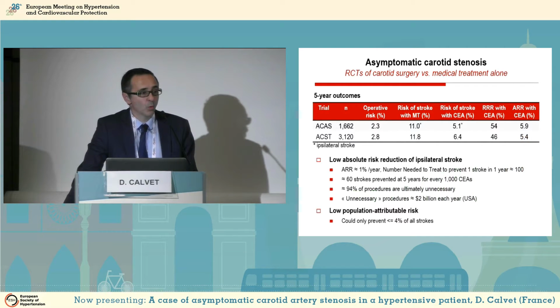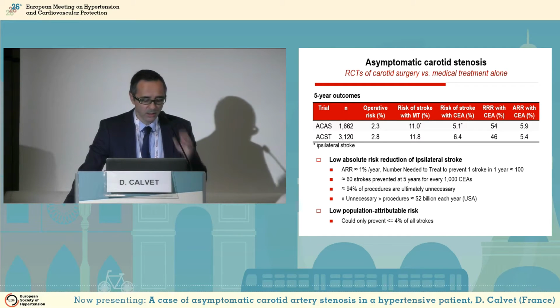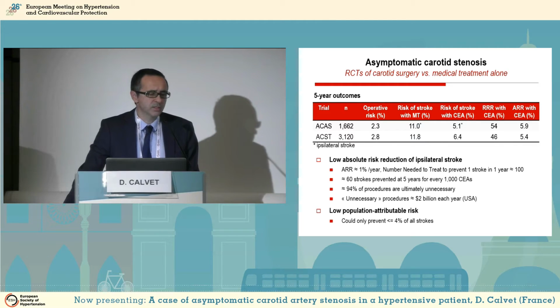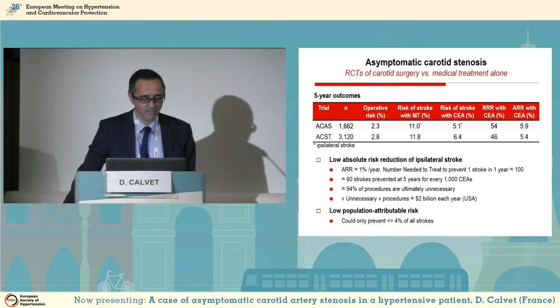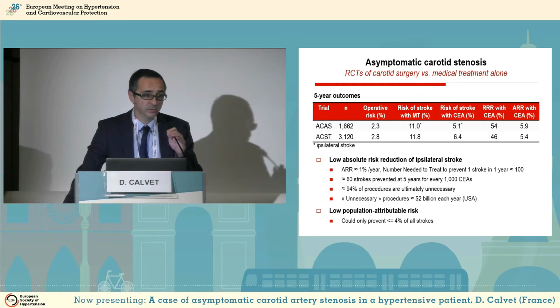But one, probably, is that this procedure is questioned a lot because of the low risk of ischemic stroke in patients treated medically. Indeed, we have a great relative risk reduction, about 50%, but we have a low absolute risk of ischemic stroke. So we have a low absolute risk reduction conferred by surgery. The absolute risk reduction is only 1% per year. And this translates into a number needed to treat, a number needed to revascularize, to prevent one stroke in 1 year of about 100 patients.